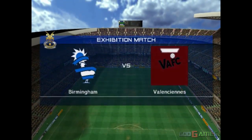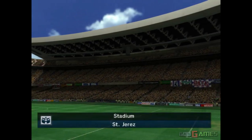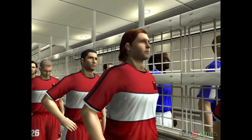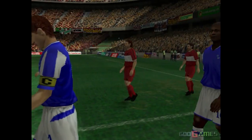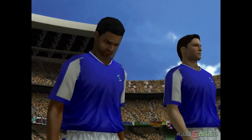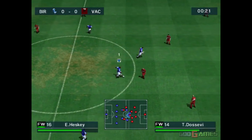Big game today. Absolutely perfect weather today. Birmingham versus Valencia. Exhibition match. And I'm Alan Green. Birmingham here, overwhelming favourites to win this match. Let's see if the experts get it right then. And the players are now on the pitch. The referee gets the first half underway.